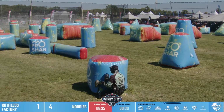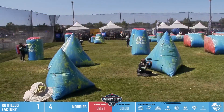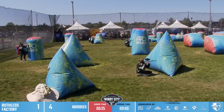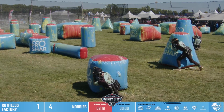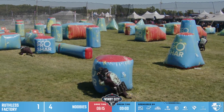Both teams living on that run. Noobies going to fill up into the snake side tower. Play heads up, it looks like, and probably look to get into that wedge. Ruthless tries to get into the snake. He does. So Ruthless the first one in over here, but Noobies have three bodies over here. This Aztec guy, I don't see him getting heat. I'd like to see him make the move. There he goes. Yep. Now matching up with Ruthless.